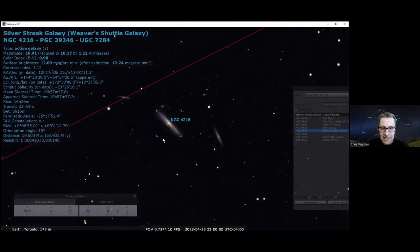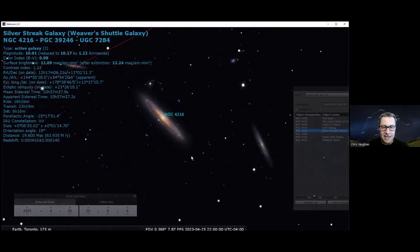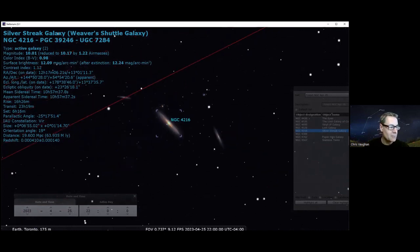This one's got a dust lane in it, so that'll affect how fuzzy or how sharp the various edges of the galaxy are. So you want to make note of all those, see if you see the companions. Again, it's about 55 million light years away.